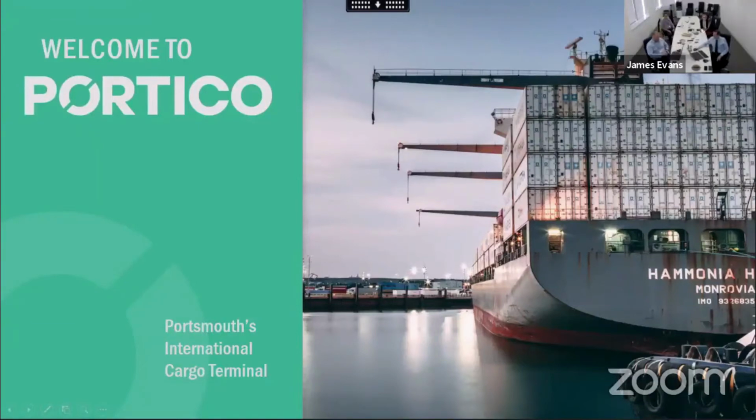Very much like our colleagues at the Cruise and Ferry Terminal, Portico is also owned by the council. We're slightly older than them. We moved to the current location just over 50 years ago, in the mid-1960s. And by the mid-90s, we were handling about 80% of the bananas coming into the UK, including citrus from North Africa, Cyprus, and cargo from West Africa and the Caribbean.